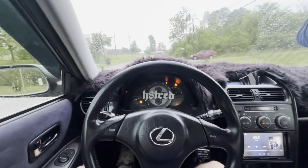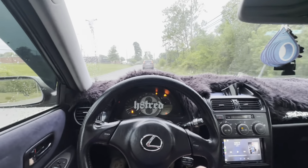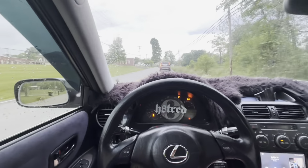The school zone. Love it. Can only go 15 through this area. Cops love to sit up here.